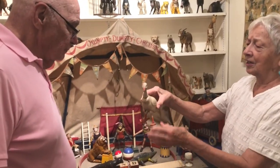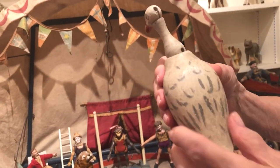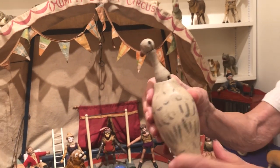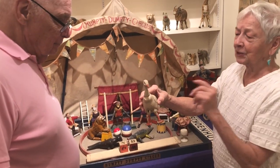I think she's a she, obviously, because she's very assertive. And has gorgeous painting on her feathers and her little red feet and her little red thing.